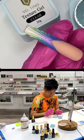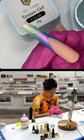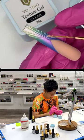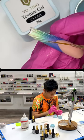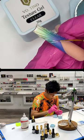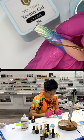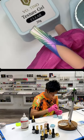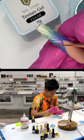Maybe I can even use a builder gel for this. Make sure your builder gel is no wipe. If not, that's fine too. If not, then you can just top coat it for shine after you're done. I will show you how to top coat it too, because texture gel and 3D jelly are no wipe, but it's not really high gloss. So if you want it to be high gloss, you still have to top coat it. So I'll show you how.